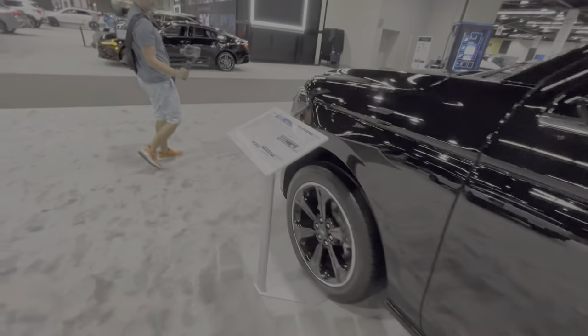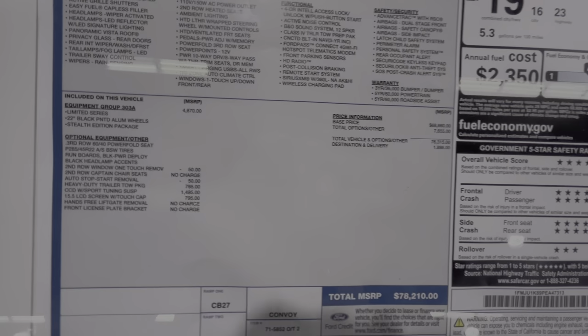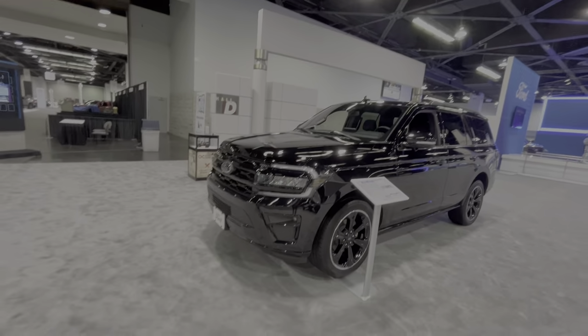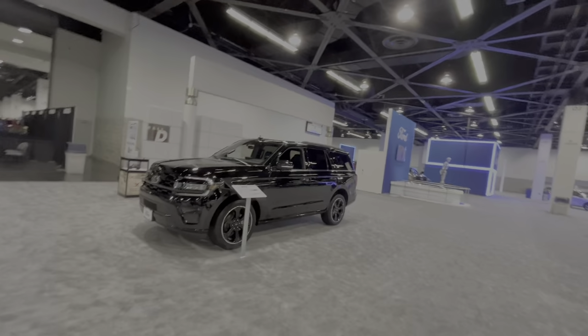I mean, it is what it is. Panoramic roof. What's the price for that car? I think it's Platinum Edition, no? Ah, it's a Limited. 2023 Expedition Limited, 78,210. Would you pay 78,000 plus taxes for this beautiful Expedition, same body as a 2019 Expedition? I would not.